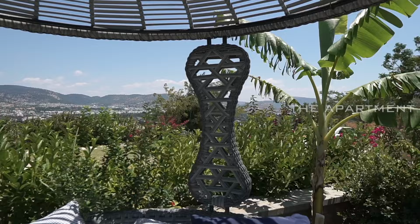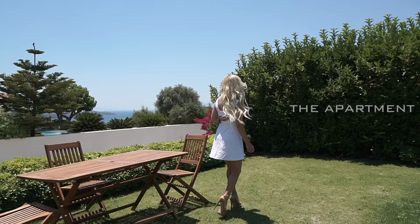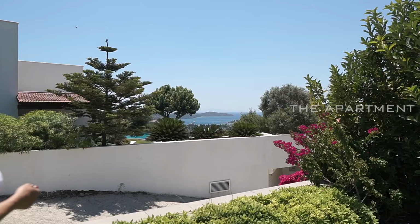Our garden continues. We have sea views from here. Our garden is surrounded by bougainvillea flowers and pine trees.